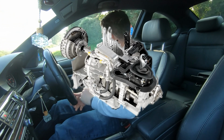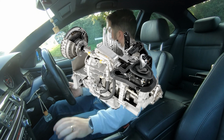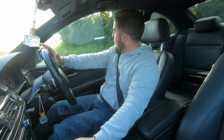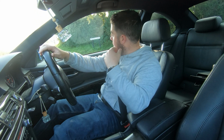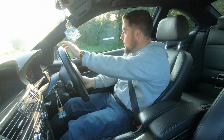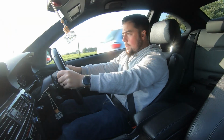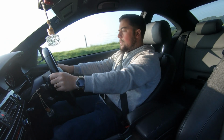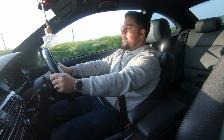Love this DCT, by the way. Anybody that hasn't driven a DCT, have a go. Back to first. Yeah, have a go if you get the chance. There's a gap. We're going. Full send? Full send. Oh, lots of traction light. And that's normal naughty numbers.